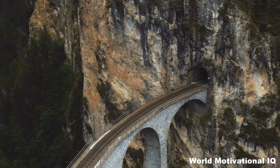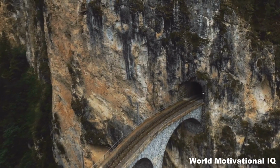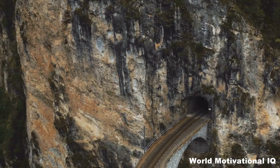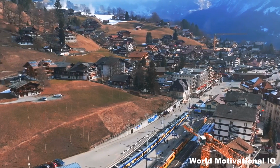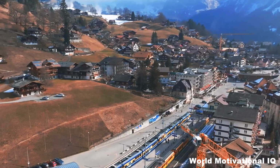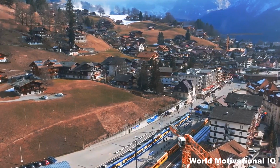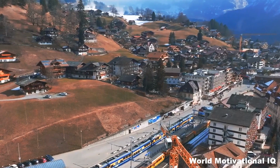Each of these megaprojects, unique and impressive in their own right, have made significant contributions to global infrastructure. They've pushed the boundaries of what's possible, overcoming geographical barriers and fostering connection and cooperation between nations. These impressive tunnel megaprojects not only connect geographical locations, but also symbolize the indomitable spirit of human ingenuity and ambition.